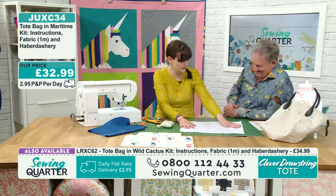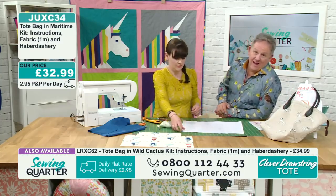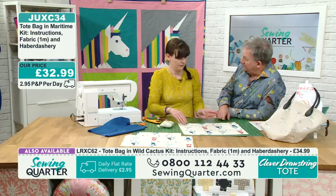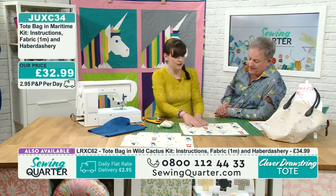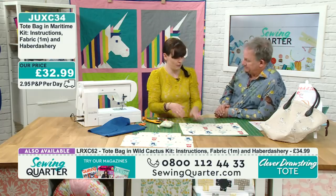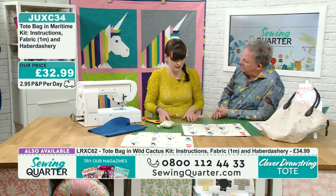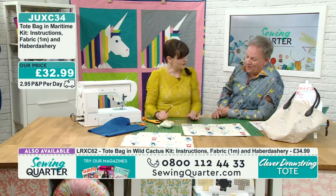I've put iron-on interfacing on the reverse of the exterior. It's just normal, medium weight interfacing, £2.99 from the last hour. This is a heavier weight fabric anyway, and if you wanted to fold it up to put it within another bag, you wouldn't have to add the interfacing. Why have you put interfacing on it then? Because it said so in the pattern. Okay.